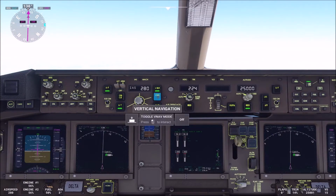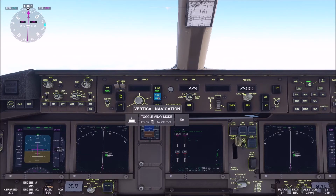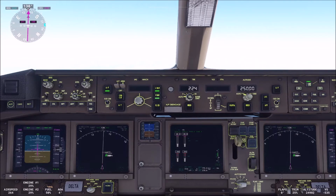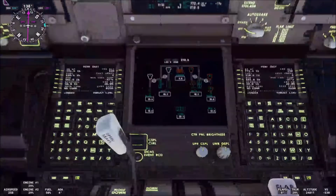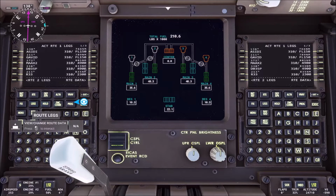Now we engage vertical navigation mode again. We have 25,000 feet on the autopilot, but we pressed vertical navigation mode. That means our plane will not follow the altitude on the autopilot, but will follow the altitude of the FMC, this one. We changed it to 15,000 feet. And if we have a look at our legs, we see that the altitude of the legs also changed, because the new altitude when we reach this point is 15,000 feet.